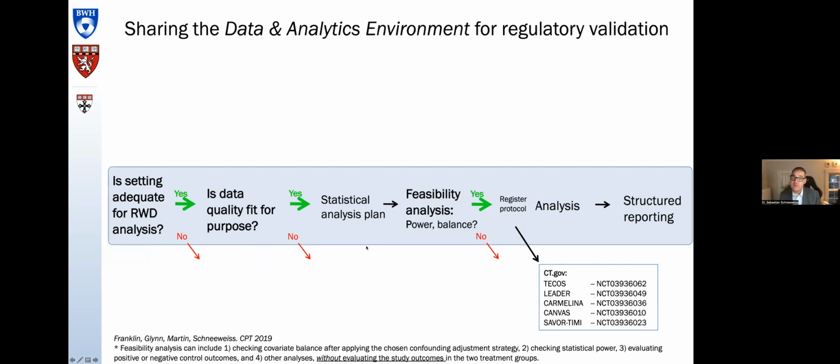The infrastructure that we set up is a fairly linear one. We identified the data sources, whether data sources are adequate for the trials, whether the data quality is fit for purpose, and if not, we exclude those trials. Develop a statistical analysis plan, do some feasibility analyses. If problems seem to arise here, we don't go forward, because if you were a company and your asset is at stake, you also wouldn't go forward because you're underpowered or you have residual imbalances and things like that. Only then do we register a protocol, run the analysis, and a structured report goes to FDA.